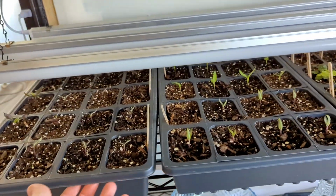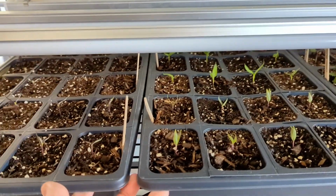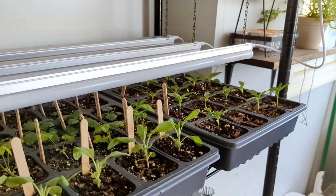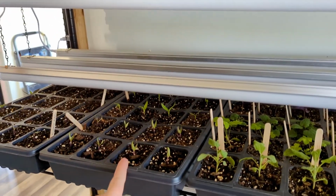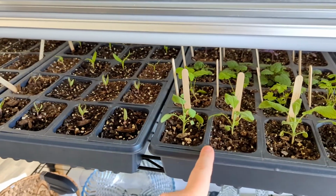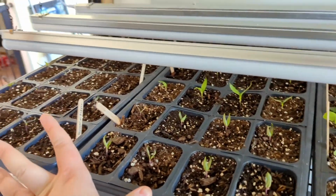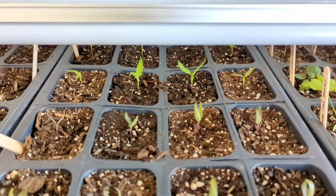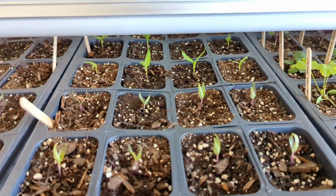And I'm not really sure if these are just smaller, slower varieties or what, but these two pepper trays have not seen the same growth that one has. And I thought maybe it was the location, because this guy used to be where this tray is. So I swapped them, because then this tray and this tray got swapped. But I'm still not seeing a ton of difference. They're all really healthy. They're not leggy. They're very strong and sturdy. And they're all starting to produce more leaves. So I don't know. They could just be a slower variety.